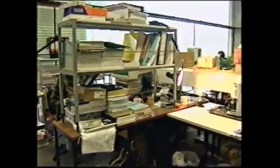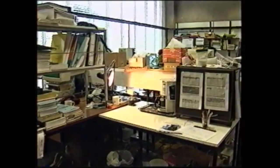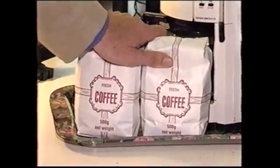This was a networked camera. That means the image of the coffee pot could only be accessed by others on the same network. This means people in your building or on your same floor.